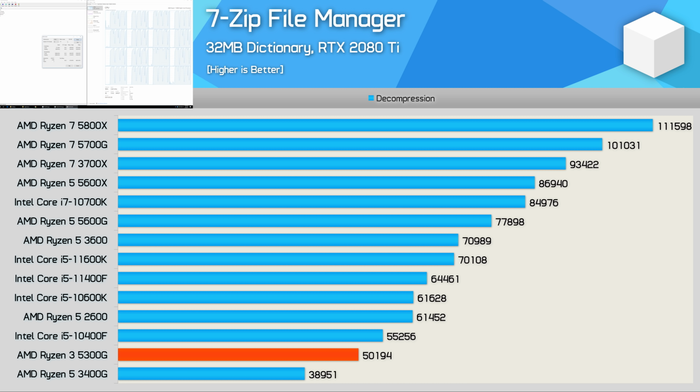The 5300G falls further behind the R5 2600 for decompression work, this time trailing by an 18% margin, though it was now just 9% slower than the i5-10400F. Then when compared to the 3400G, we see that the margin has been significantly reduced, but even so the 5300G was still a good bit faster, offering 29% greater performance.